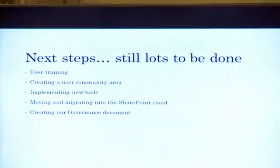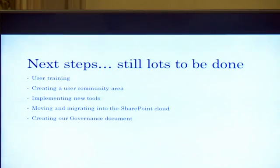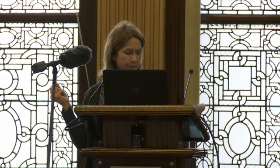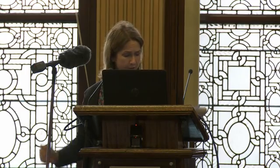Next steps, well, there's still a lot to be done. As sections and departments move into the SharePoint area, more training sessions will be introduced to help staff maximize their environments. We're doing a lot of hands-on work with people, so we're interested in getting people's skills up to scratch so they can start to feel more empowered about their work processes. We hope to introduce a community area where people can share tips and ask and answer questions. We're looking at implementing new tools to improve information sharing across the university, and compiling sharing protocols to help people do this effectively, as well as complying with legislation.